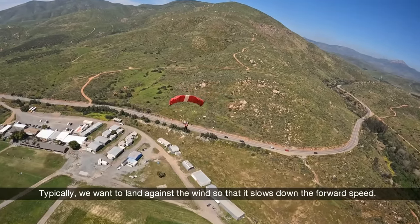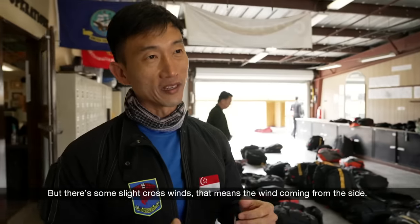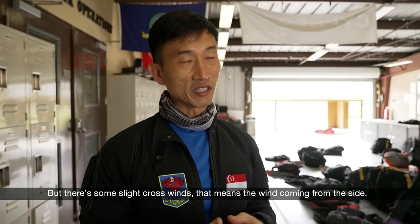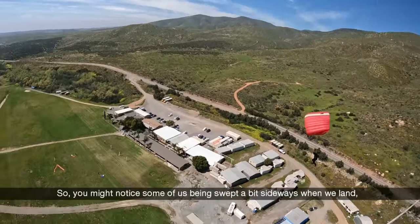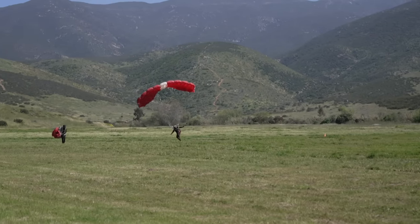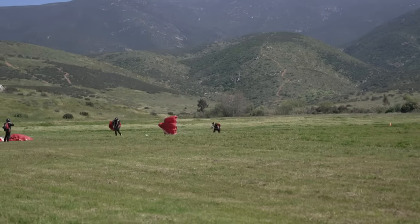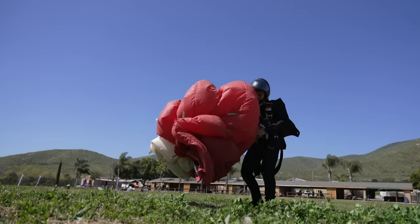Typically, we want to land against the wind so that it slows down the forward speed. But there's some slight crosswinds. That means the wind's coming from the side. So you might notice some of us being swept a bit sideways when we landed. But that's part of our training. We get used to different conditions on the ground.